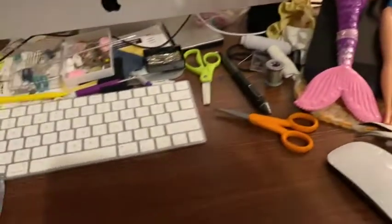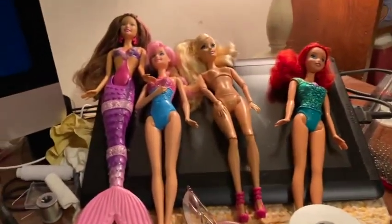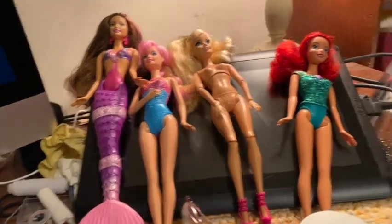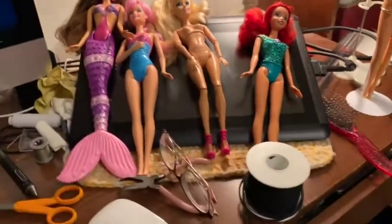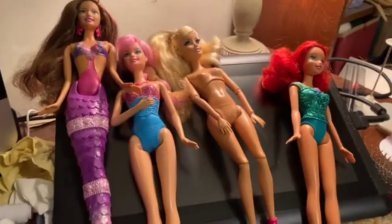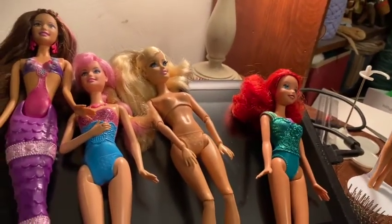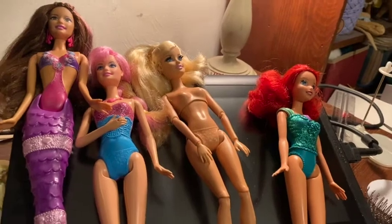As you can see, my desk is messy as usual, and I have some Barbies out. The reason I have some Barbies out is I got a new Barbie. These are old Barbies, but I got a new old Barbie recently on Etsy, and I wanted to show her to you.